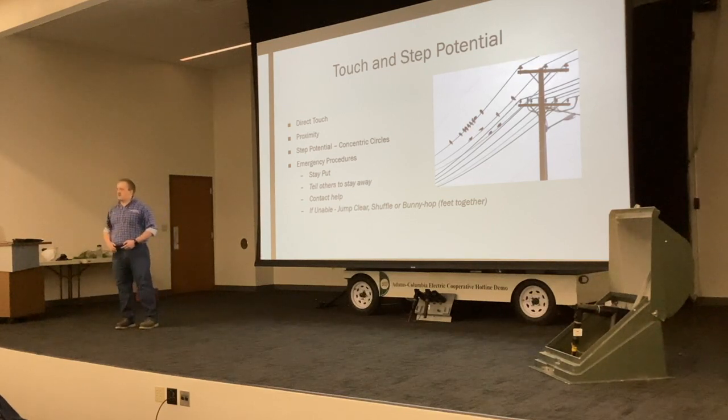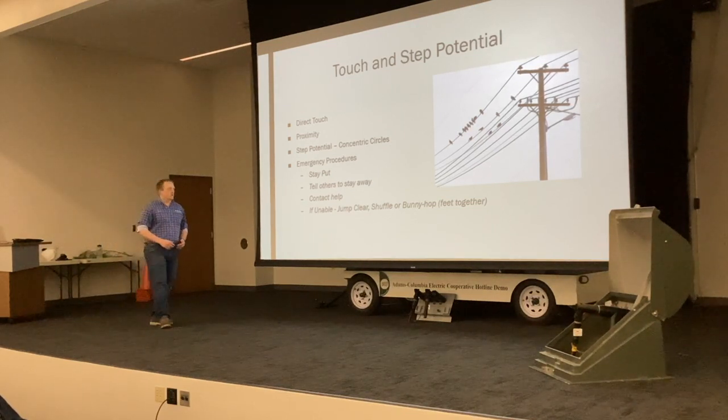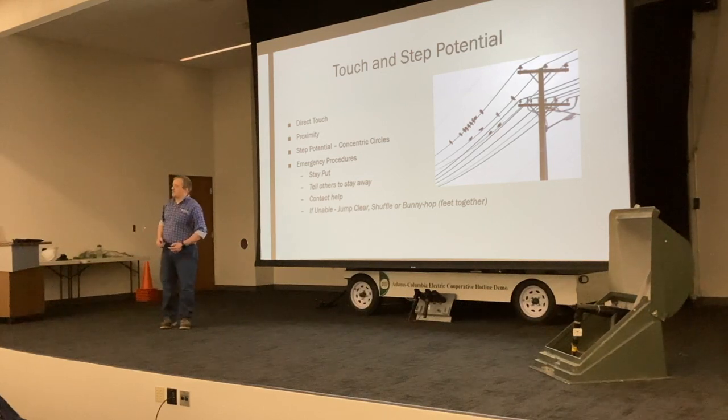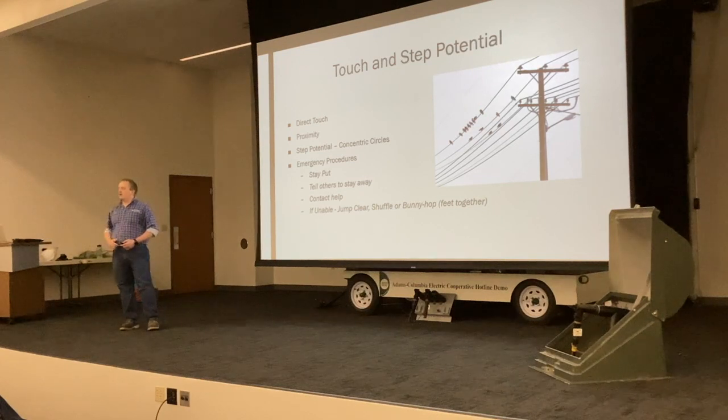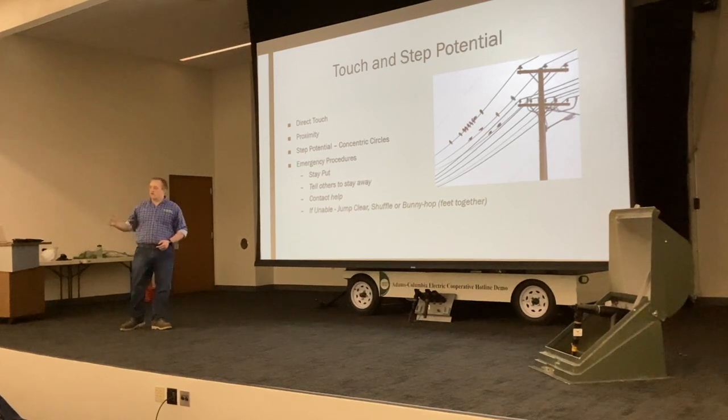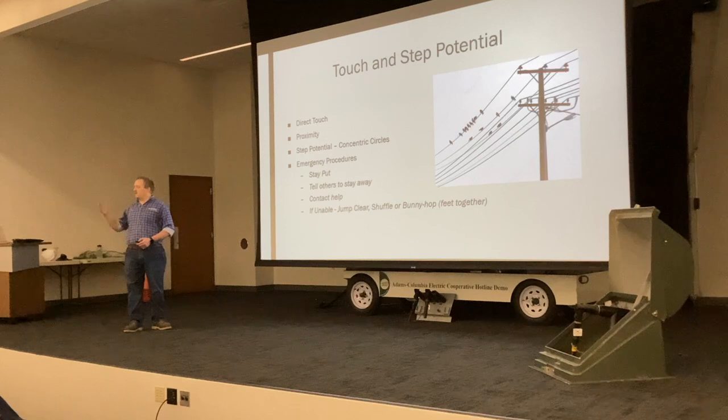We size them for safety though too. We don't just throw the biggest ones out there. We want them to be reliable and safe. But they are going to cycle back on. And then after they go through their cycles, if it's still seeing that fault, they drop it, they dump it.